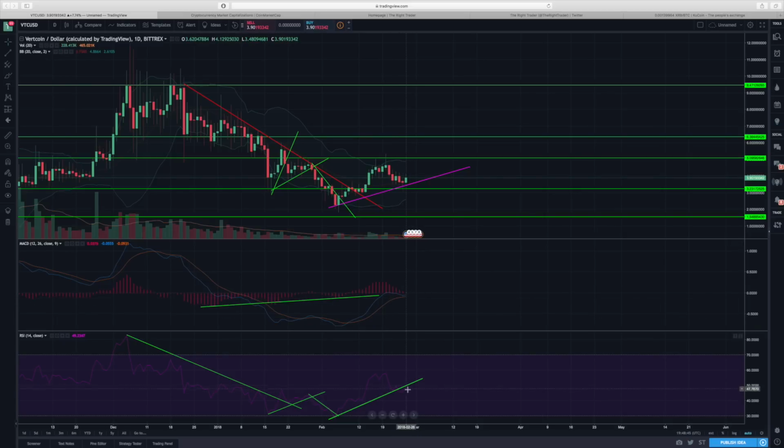We're about to go back above our uptrend line on the RSI. That'll be yet another bullish signal if that happens, and we broke out of our short-term downtrend line over here. So at this point, I think we have a very good chance of seeing VERTCOIN start to push higher, closer to $5. And this time around, I think we'll be able to break above it if we do reach that level, as we have tested it a couple times. And then it's onward towards $6 and $7. So VERTCOIN is looking pretty good here.